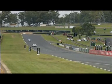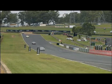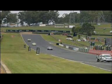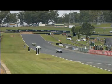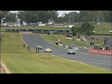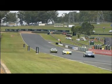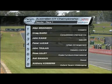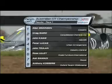Speaking of which, checkered flag now at the ready for Alan Simonson, who's going to come out and take the first win of the first round of season 2008 here at Eastern Creek Raceway. A great result for the Dane. Craig Baird hangs on to second, then John Case, Peter Lucas, John Chulin in fifth spot, Ross Lilly, Ash Samadi and Caceres rounds out the top 8.